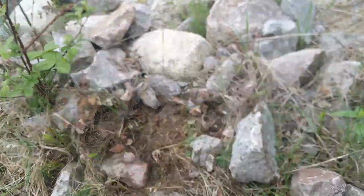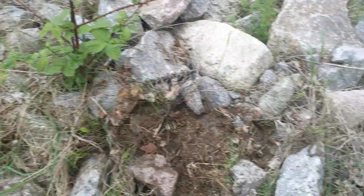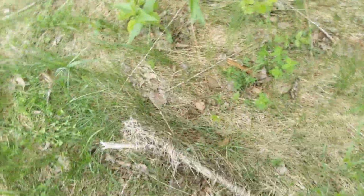But yeah, this is a huge colony. You can see all the brood that they have, all the workers. But just because of all the rocks, it makes it almost impossible to collect one. This looks like a possible area where they nest.